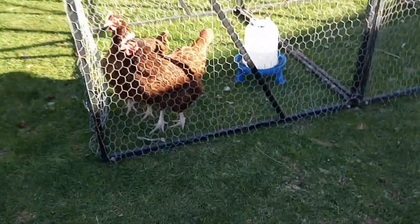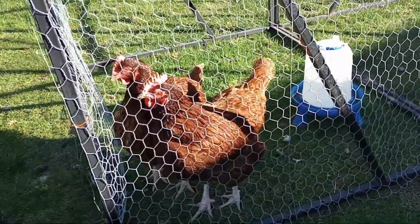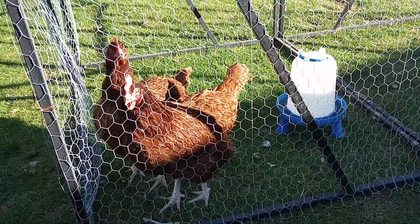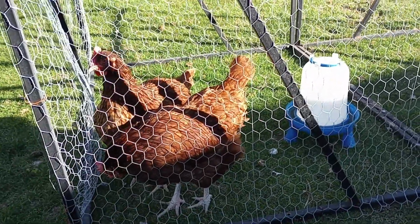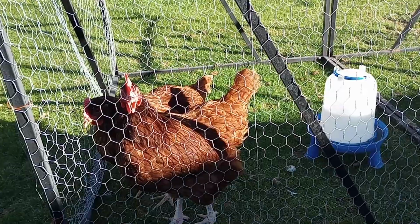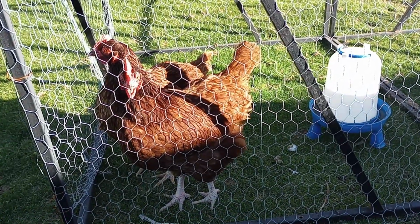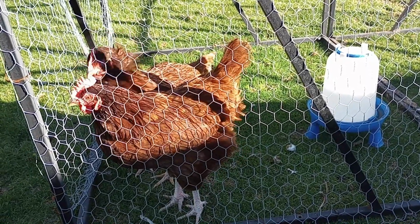All right, today we're also gonna harvest 2 of our Rhode Island red chickens. These chickens are about 3 years old. They're no longer laying, so we're just going to make stew meat with them. They're just going to be our stew chickens. So we took them off feed last night, and they're just hanging out waiting.